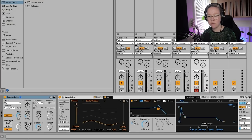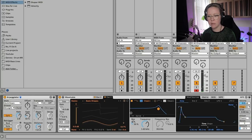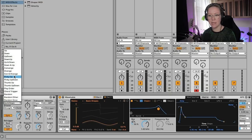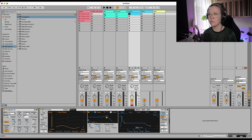And now we're going to use the arpeggiator, create a nice rhythm to it. Okay, so let's go and find maybe up and down, and then steps, maybe 3 up. And we can transpose it, make it major and in key. So let's maybe make 7 up. Okay, perfect.